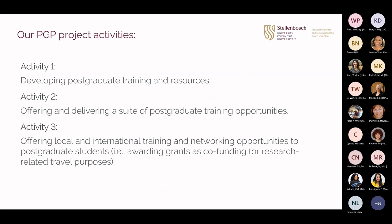So the project has 3 activities. The one is developing postgraduate training and resources. That's where we identify where there's a gap, where large groups of students are indicating that in their generic training they require more on a specific area of research. And then resources, we develop them ourselves as well as buy in people to develop them for us. For example, we are in the process of developing a comprehensive science communication resource that will be available on Sunlearn to all staff and postgraduate students at Stellenbosch University during the course of the year.